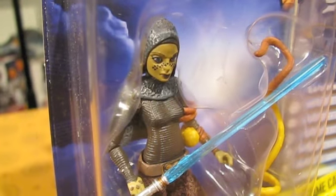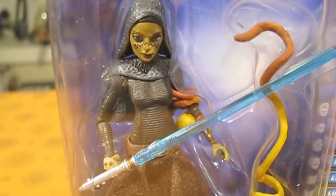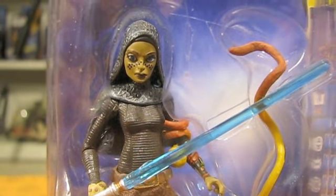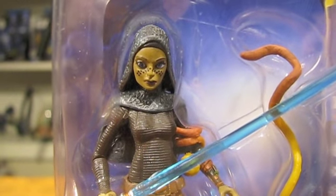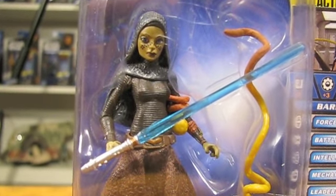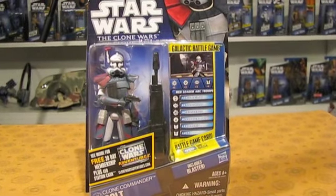She doesn't have articulated elbows, but under her soft goods she has ball-jointed knees. Her face tattoo is incredible and the overall detail makes this a really great looking figure. She comes with her blue lightsaber and some of the brain worms she encountered in the Season 2 episode, Brain Invaders. And here is Commander Colt in the gear we saw him in when Kamino was attacked.